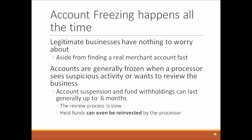Account freezes happen all the time. If you're a legitimate business, though, you have nothing to worry about, aside from finding a real merchant account as fast as you can. Accounts are generally frozen when a processor sees suspicious activity or wants to review the business practices. Suspensions and fund withholding can last up to 6 months, so usually it's anywhere from 30 days up to 180 days. The review process for this can be quite slow, and this part may actually surprise some people.